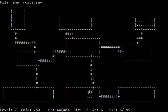So anyway, we looked at a little bit of Rogue last time, but now we'll try to delve a little bit more into how the game was kind of founded and created. And in the meantime, of course, we will be trying to play it a little bit.